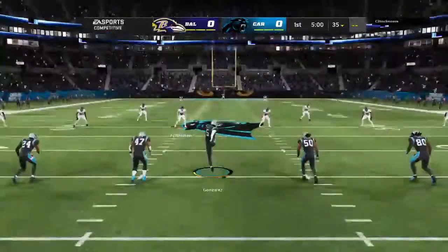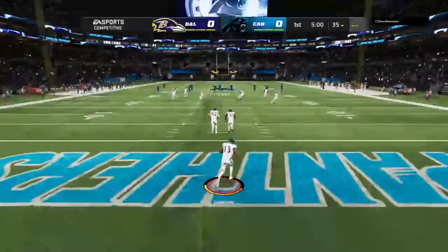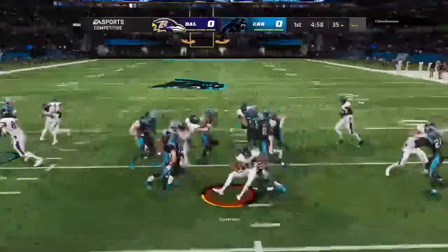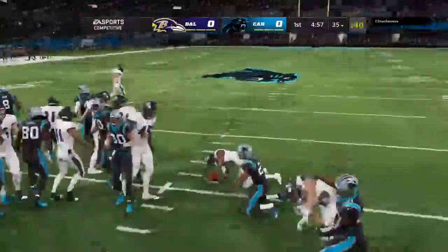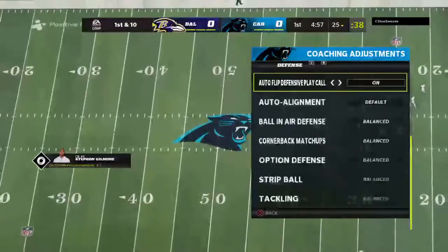Here's the kicker, Zane Gonzalez, ready to get this one started. And off we go from uptown Charlotte. Devin Duvernay now returning from the end zone. And they'll get him down right at the 25-yard line, so the same result, and he opted for the touchback.